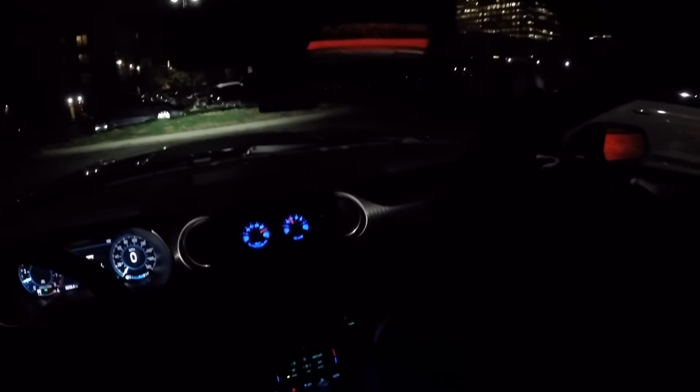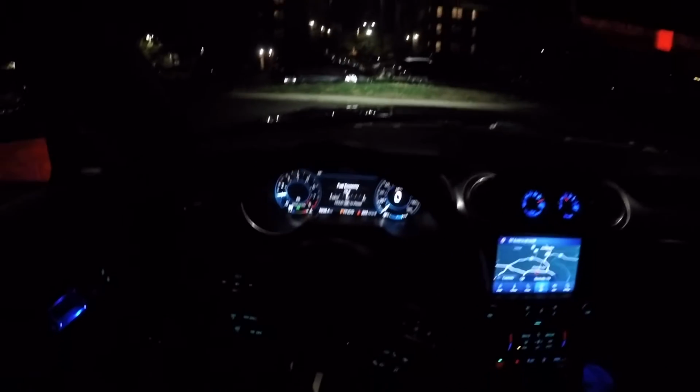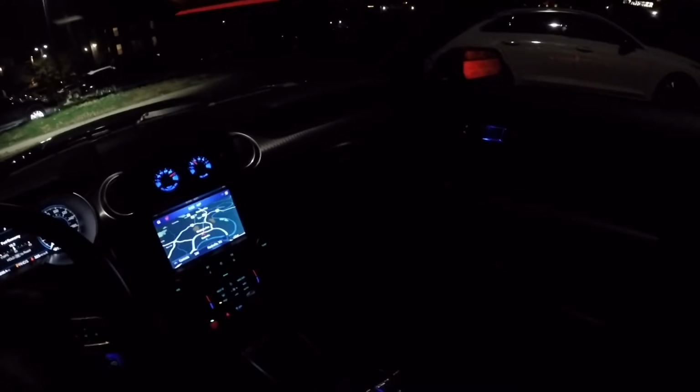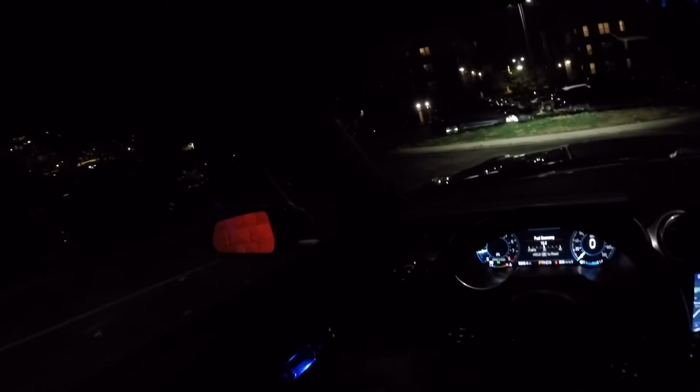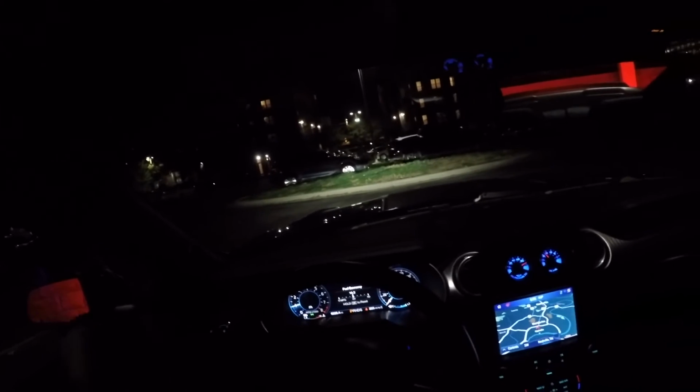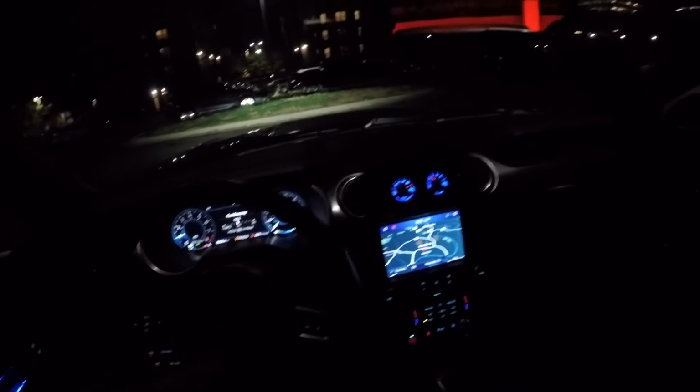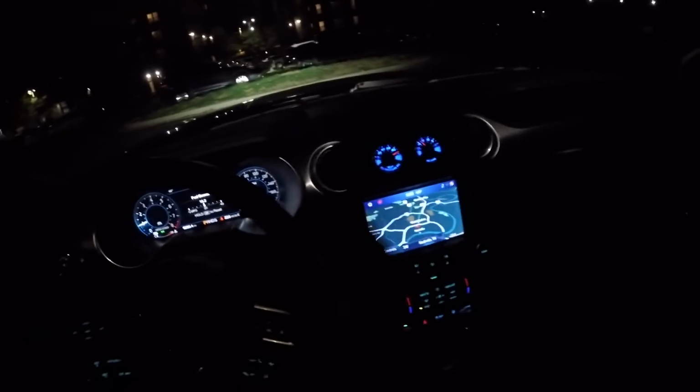We just got the Michelin Pilot Sport 4S's installed, so the drive is a little different. It's also really cold. It says it's 44, but I believe it's a little colder than that right now. The Pilot Sport 4S's are actually really nice, and the aesthetic from the outside doesn't look quite as good, but let me tell you, wait, I've got a heated steering wheel.